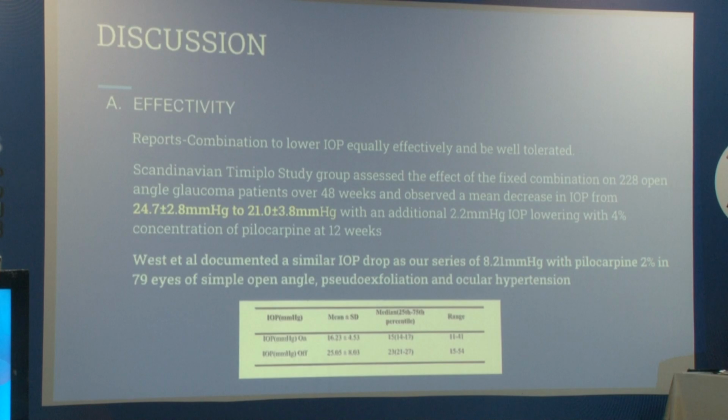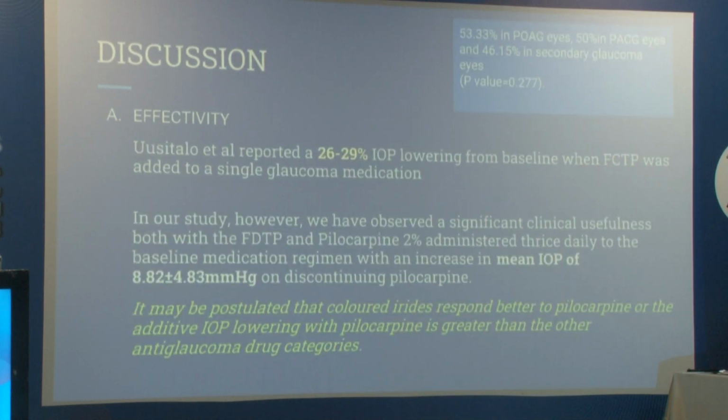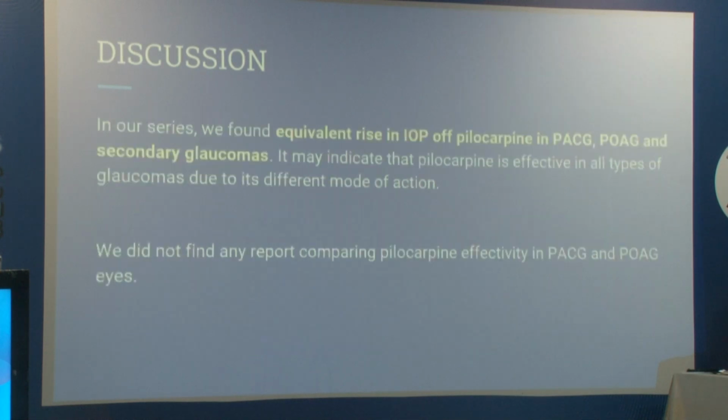So in our study, we have seen the effectivity to be about similar to what was studied by West et al., which is about 8.21 millimeters mercury. And the mean decrease in IOP was much more than what has been reported in the very few select studies that are there. And it was also seen that the twice daily administration was equally effective to the single use of pilo as 3 times. And we found equivalent rise in IOP in all the 3 categories.